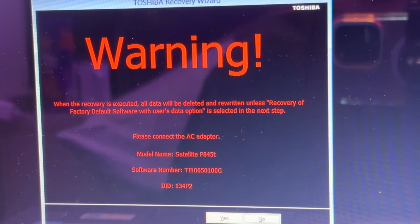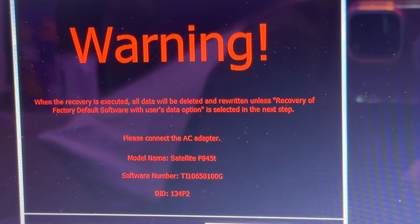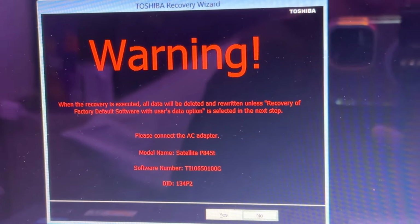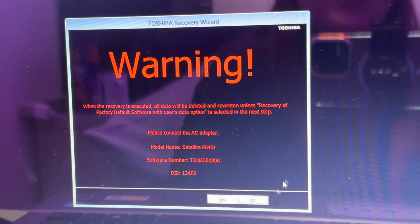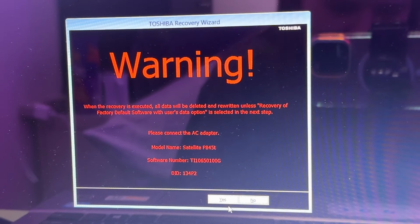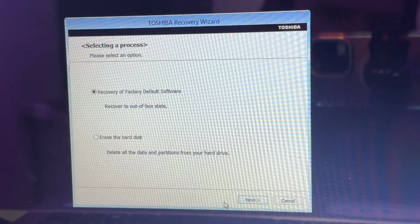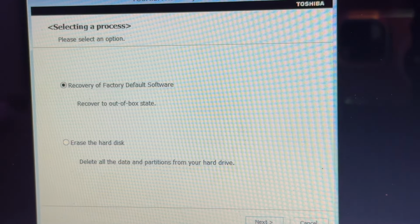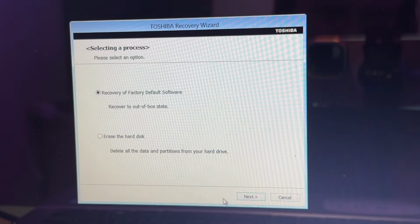Warning, while the recovery is executed, all data will be deleted and rewritten unless recovery of factory default software with user's data option selected. The next step, please connect the AC adapter. Yes, I have it connected. Alright, I wonder if I have a screenshot of this, because if it's the same software, I'd laugh, as my other one. So we're gonna click yes. Recovery of factory default software, recover to out-of-box state, or erase the hard disk. We want to recover to out-of-box state.